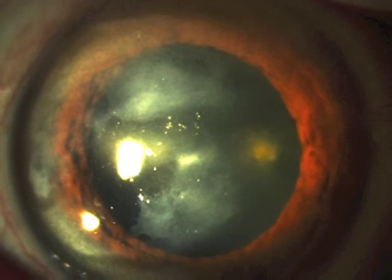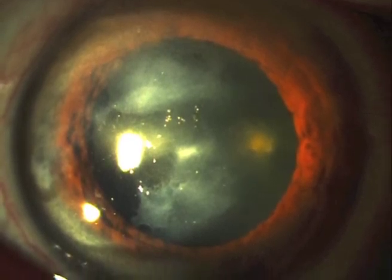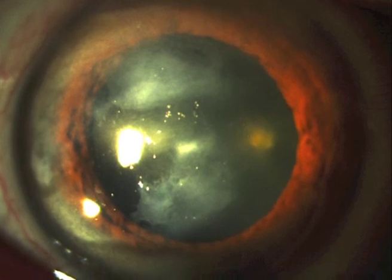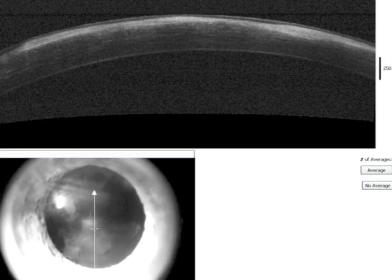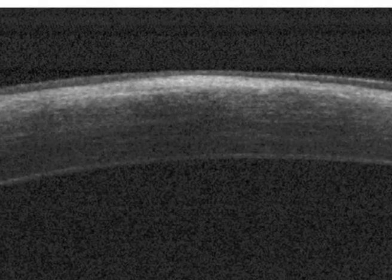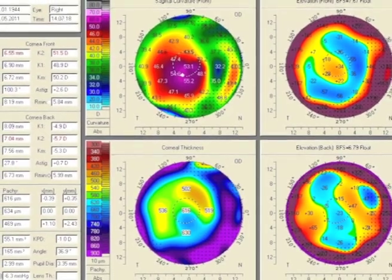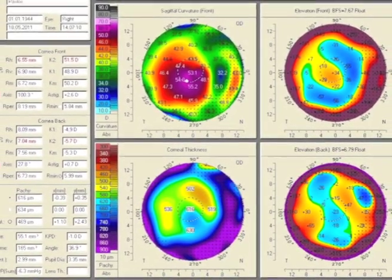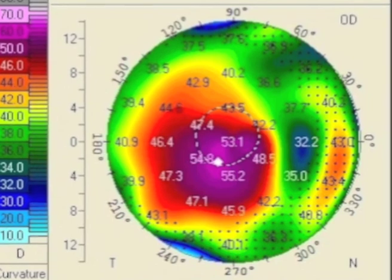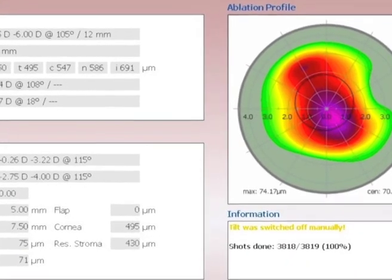This is the case: significant corneal scarring from a serious infection from contact lens use. You can see the dense scarring in the cornea. On corneal CT here, you can see this is deep anterior stromal scarring, candidate for lamellar keratoplasty or perhaps penetrating keratoplasty. And here, the extremely irregular Pentacam maps. Again, very irregular surface, keratometries up to 54, as you can see, and 30 on the same cornea.